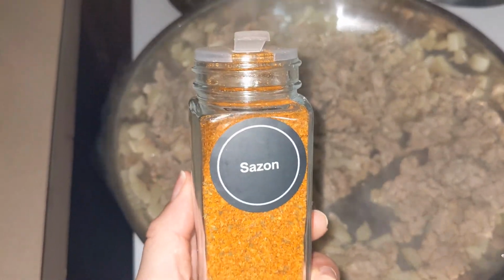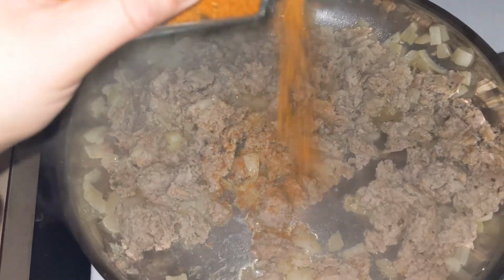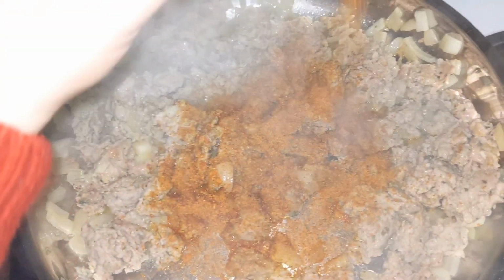Could I even call myself a Puerto Rican if I didn't add this? I don't think I could. I might be disowned. Just kidding. My parents love me very much.